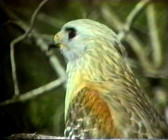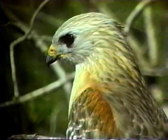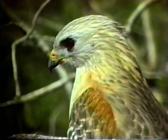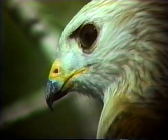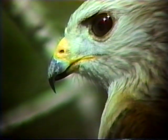The markings are not as bright on birds in this area as they are on this species in other parts of the country. The red shoulders on this bird are more obvious than on most. They don't show much fear of people, and you can frequently walk to within 10 feet of them. The checkerboard pattern can be seen on the front and back when they're perching or flying.